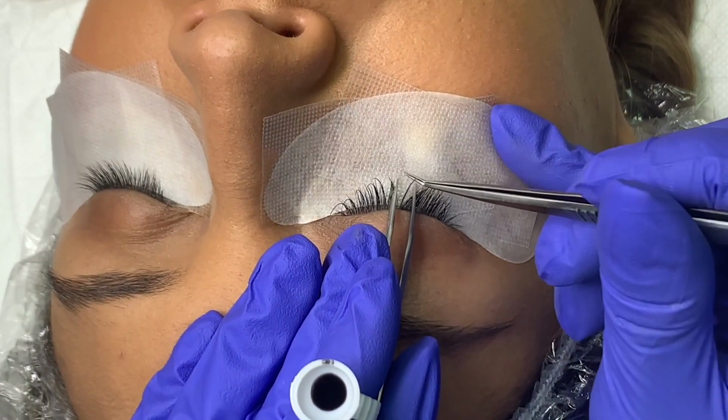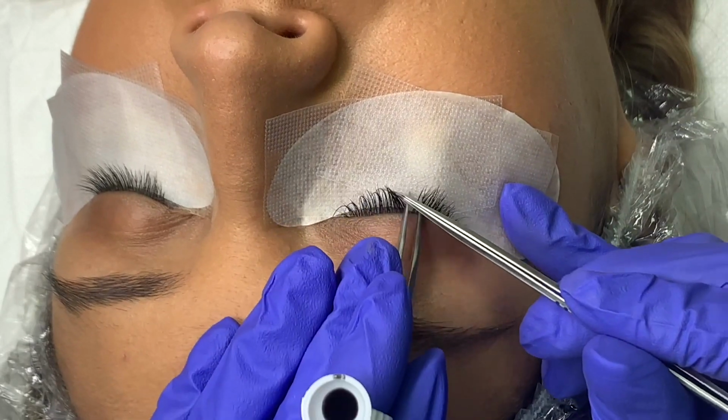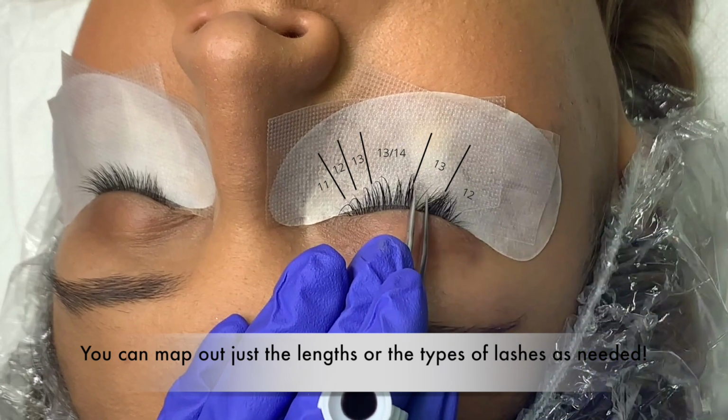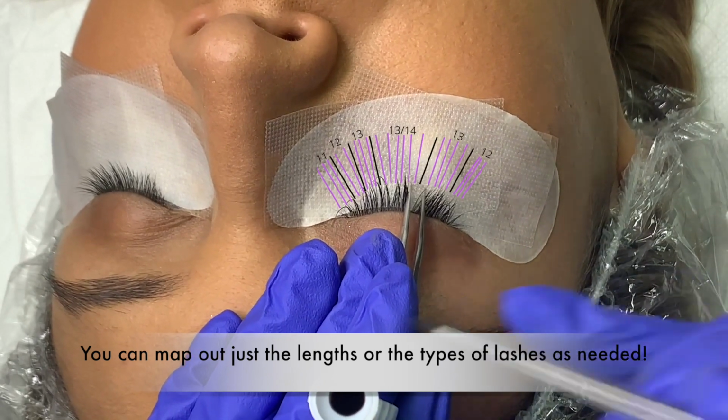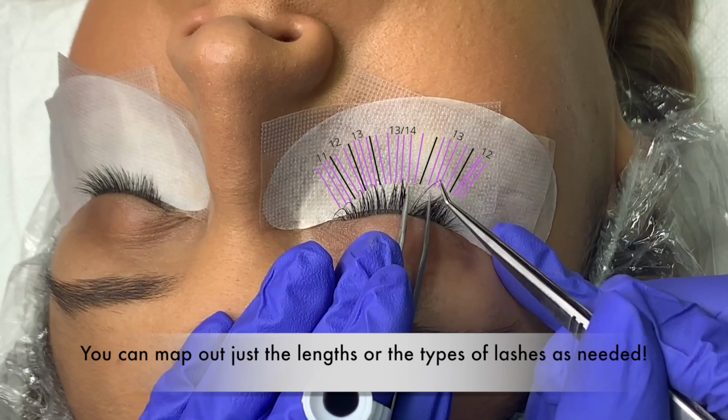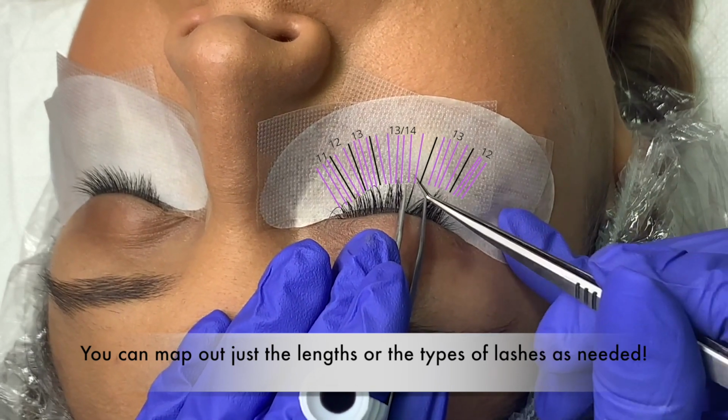One other thing you can do is draw on the under eye patch where you're going to put the purple ones, so then you don't have to think about it or visually see it, you can just follow your mapping on your under eye patch.